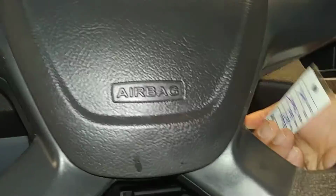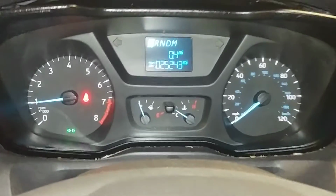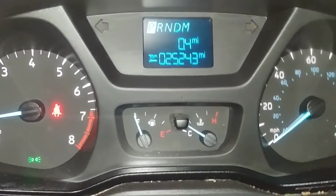Check it out. Turn it on for you guys. Got your AM/FM stereo system. Got your AC controls right down below. You got your backup camera right up here. Wow. Steering wheel could, this is what your instrument console looks like. You see no lights on or any issues. Mileage 25,243. Keeping it moving.